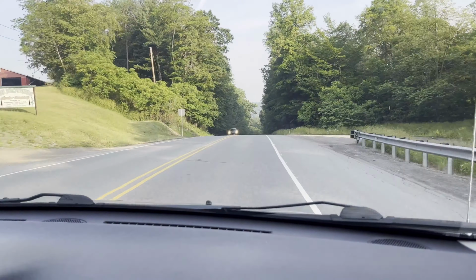We're looking for North 36, which is the road that Yoder's Antique Mall is on, and that's somewhere after you pass the town of Grampian. So this is basically what Pennsylvania roads look like. And there's a big trash truck driving by fast. And it's about 7:30 in the morning.